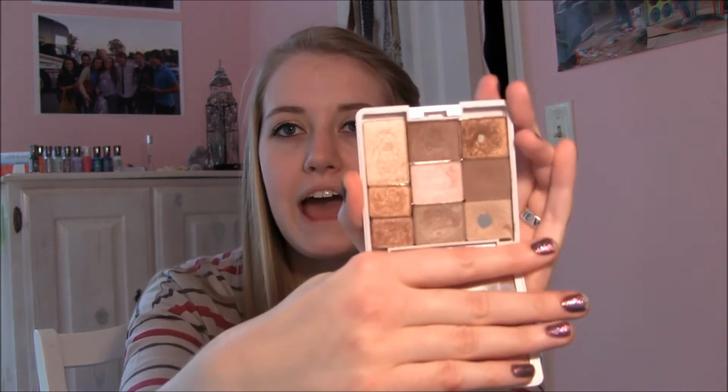And I just rediscovered using this palette, and I've hit pan on 2 of the eyeshadows, and I've never hit pan before on anything. So I was really, really thrilled when I did that. And I'm almost hitting pan on the 4th.